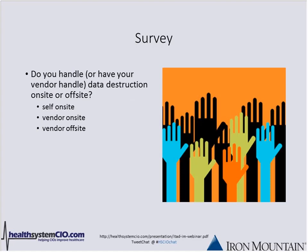No, I think that doesn't surprise me. The number that's a little surprising to me is the people that are doing the destruction themselves. A number of organizations will do this, and they justify it based on cost. They say it's cheaper for us to do it in-house. When you think about it, it really isn't, because they're dedicating resources to doing that, and they're exposing their employees to risk if there's some sort of accident or problem with the destruction. So I think the trend we're seeing is more and more people that are doing it currently in-house are bringing in a third-party vendor to take over that process.